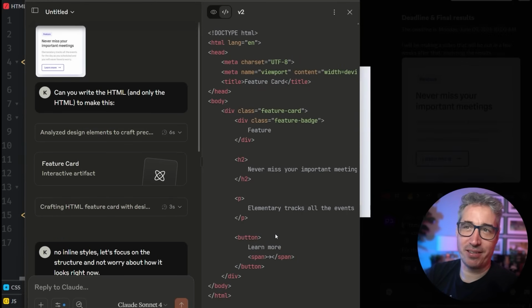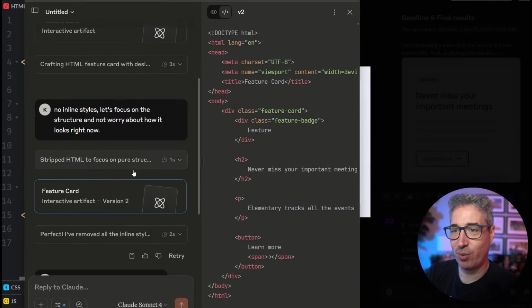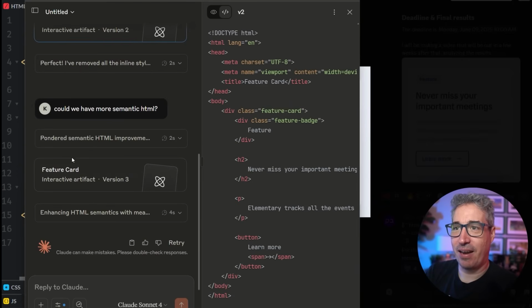Again, you'd want more context. Is that a link? Is it a button? Who knows? Some people in the challenge did do this that way, but I wanted to see, and it did it like this. I'm not going to complain because again, we don't have more context on what that button is actually doing. But then I asked it, could we have more semantic HTML?